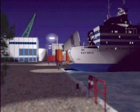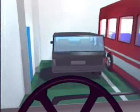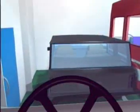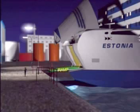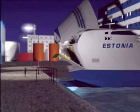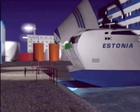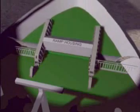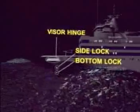MV Estonia was loaded in Tallinn through the bow or front loading door. When loading was complete, the ramp was raised and the bow visor was lowered and locked. The ramp was so long that in the raised position its front end reached above the front deck.